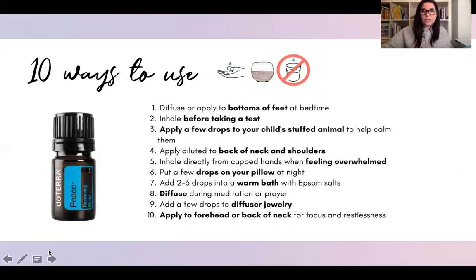Okay, here are some ways you can use it. Again, only topical and diffused. You can't take Peace internally. So bottoms of the feet at bedtime or diffusing it at bedtime is great. Because it's a blend, you could probably add Breathe to it, but I don't know many people who like to add a lot of other oils to Peace because it already does have a lot of really good oils in it.